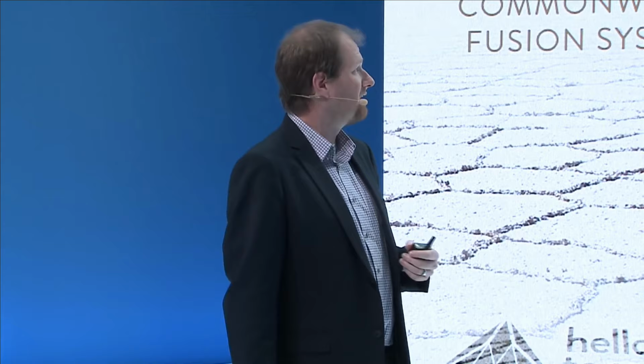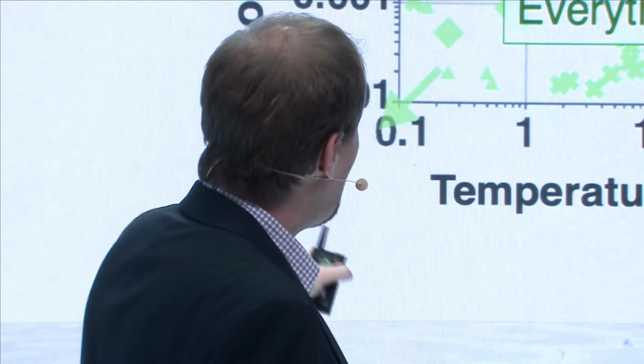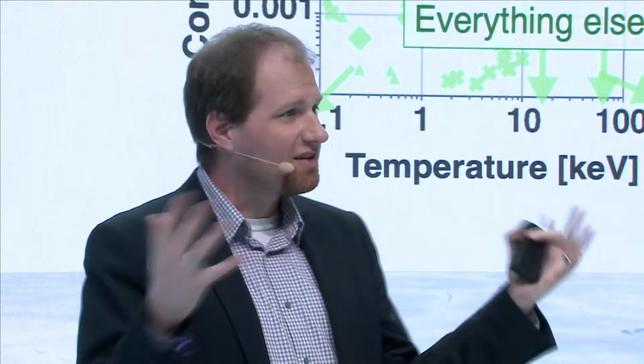And on the right of this plot is the combination of all the things you need in order to get more power out than in. More power out than in lives in the upper right. Notice it's a logarithmic plot on both axes, so that means this covers a huge amount of physical space. I said we had to get the plasma very hot. That's on the x-axis. The unit of 10 there is 100 million degrees. That is so hot that plasma physicists had to invent a smaller unit. And then on the y-axis is the other two things you need: confinement, so how well you insulate it, and density, how much stuff you have.